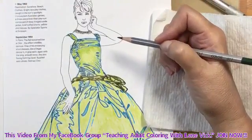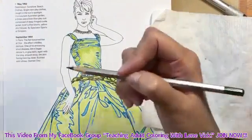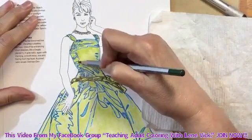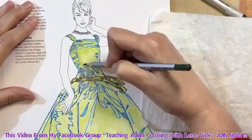Yeah, if you mess up the face, it affects the entire piece. But you can still recover it.